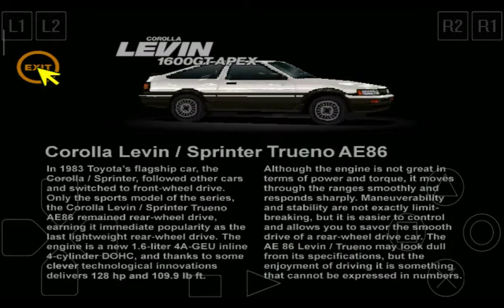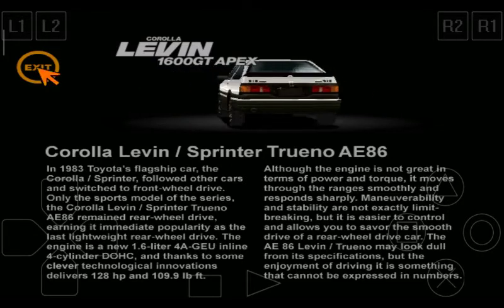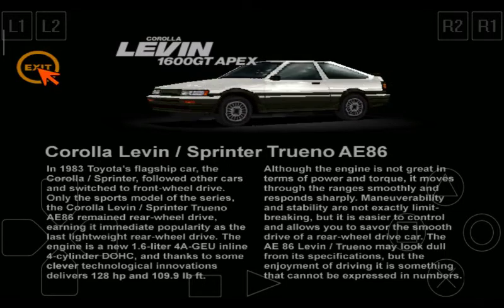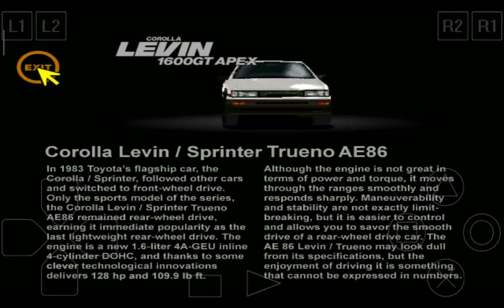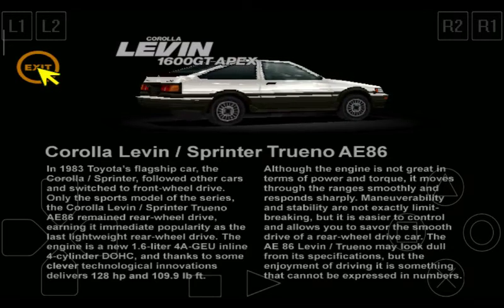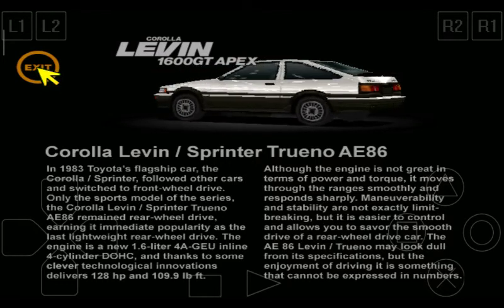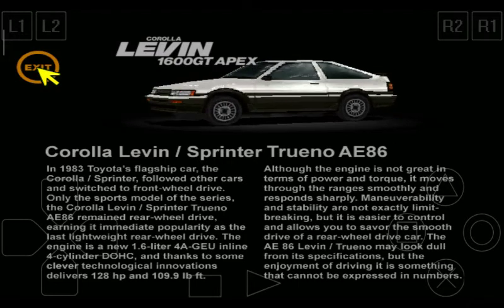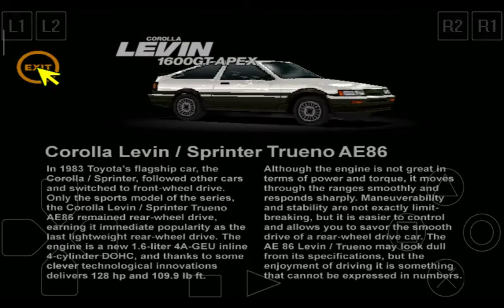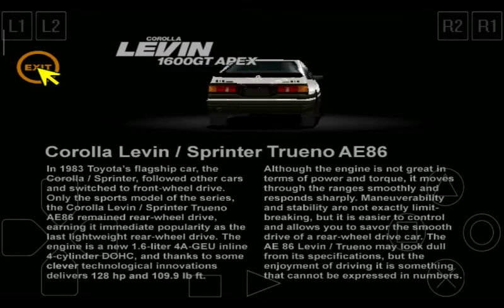In 1983, Toyota's flagship car, the Corolla or Sprinter, followed other cars and switched to front-wheel drive. Only the sports model of the series, the Corolla Levin or Sprinter Trueno AE86, remained rear-wheel drive, earning immediate popularity as the last lightweight rear-wheel drive. The engine is a new 1.6-liter 4A-GEU inline 4-cylinder DOHC, and thanks to some clever technological innovation, delivers 128 horsepower and 109.9 lb-ft. Although the engine is not great in terms of power and torque, it moves through the range smoothly and responds sharply.